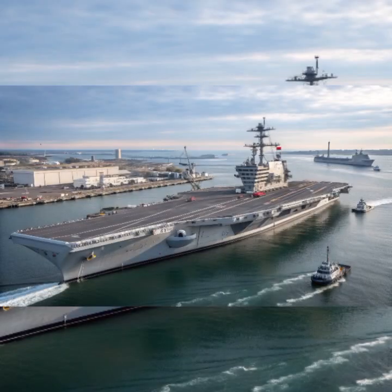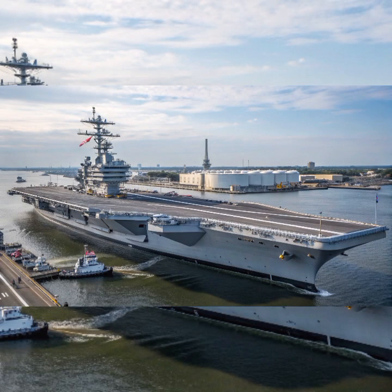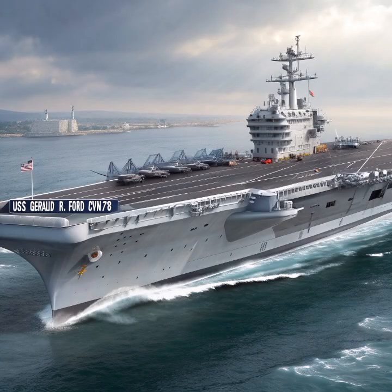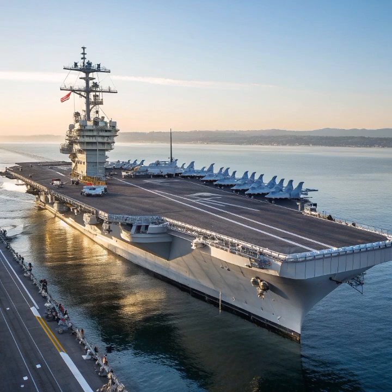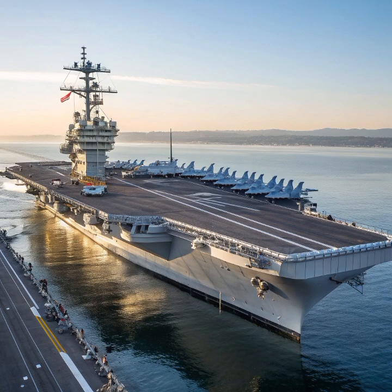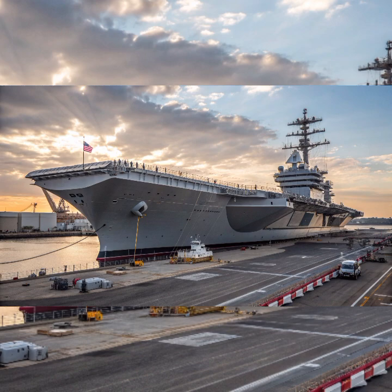Powering the USS Gerald R. Ford are two Bechtel A1B nuclear reactors, each designed to produce significantly more electrical power than the previous A4W reactors on the Nimitz class. This excess electrical capacity supports not only the advanced launch and recovery systems but also allows for future integration of energy-intensive weapons such as electromagnetic railguns and high-energy lasers. The reactors are designed for a 25-year operational life before refueling, giving the ship unmatched endurance and the ability to operate at high speeds for extended periods without the need to refuel at sea.